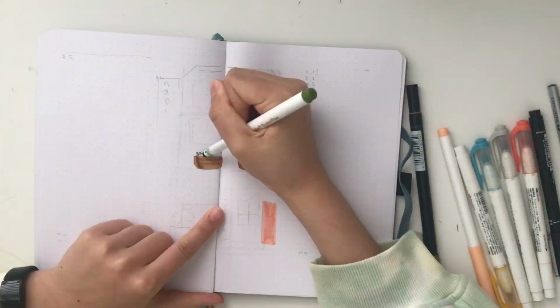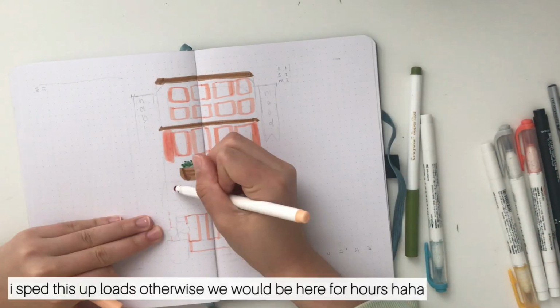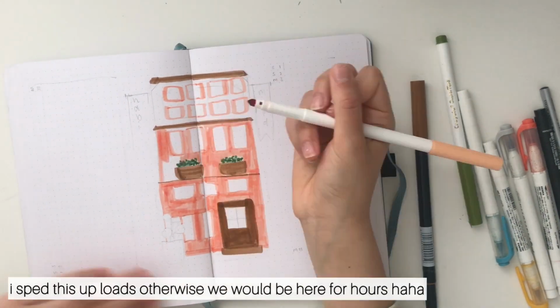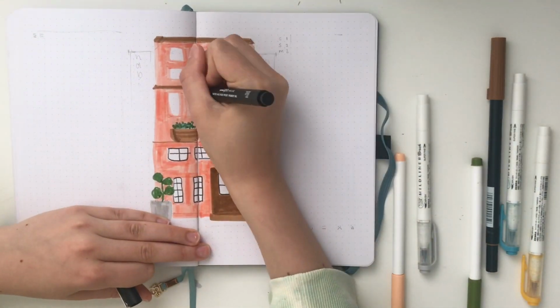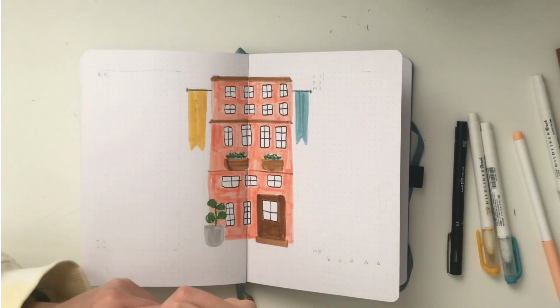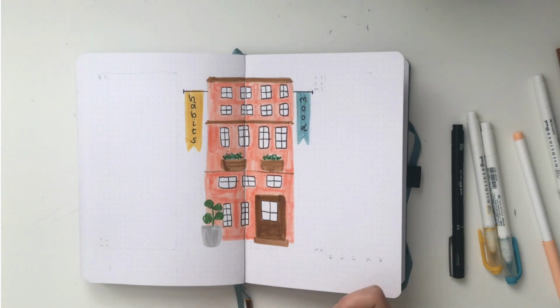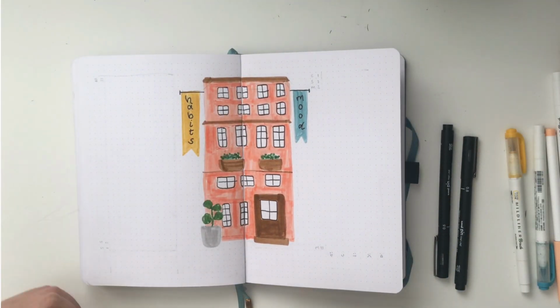So now for my mood and habit tracker, I decided this month to keep the trackers themselves pretty simple by doing graph layouts. And then I did a building in the middle as the main feature, and on the side I did the titles for each of them. I sped this up quite a lot because otherwise we'd be here for ages. This did take me quite a while to draw and colour in, but it was so worth it in the end. I love how this spread turned out.